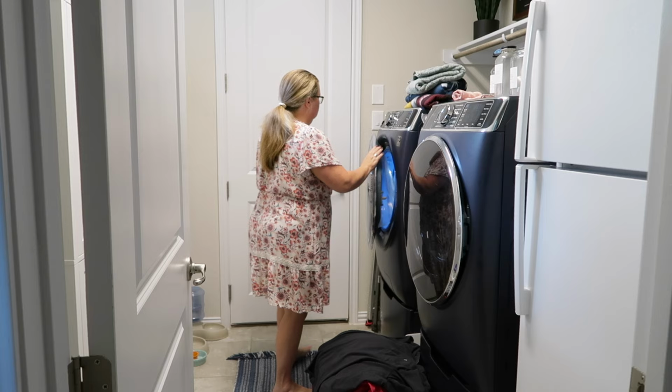So today we're going to be doing the Sunday reset. Now this reset includes everything that needs to get done before the start of a new week. And this is also going to include my routine of washing the sheets every Sunday. And some of these tasks I didn't complete in this week's routines. So basically I'm just tying up loose ends so that I can start the new week out fresh.